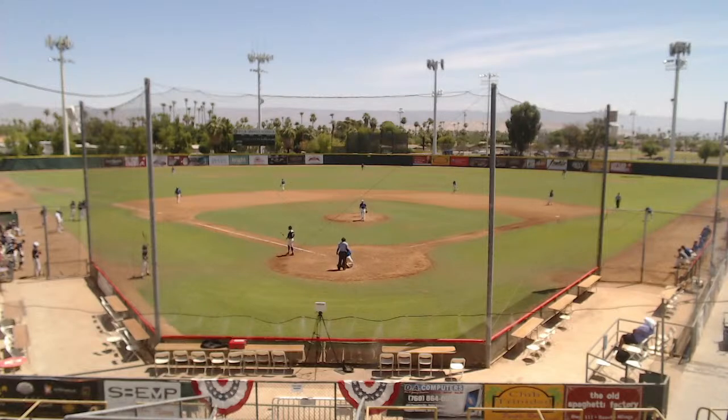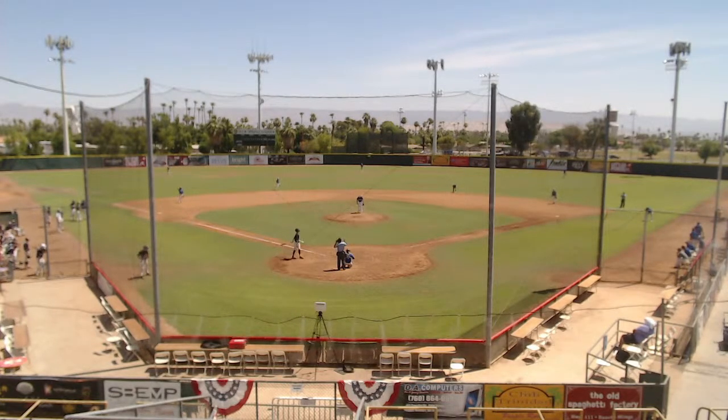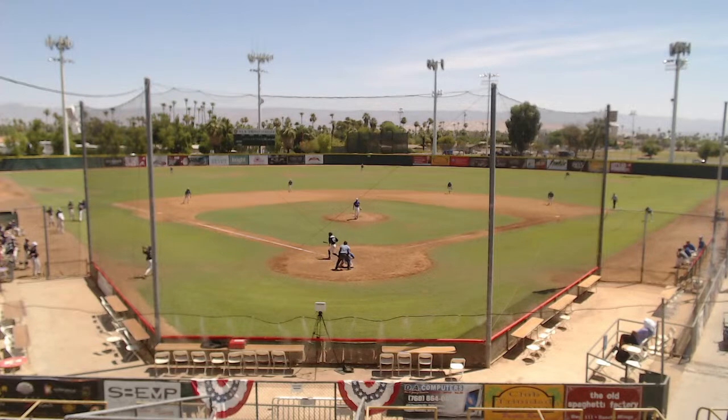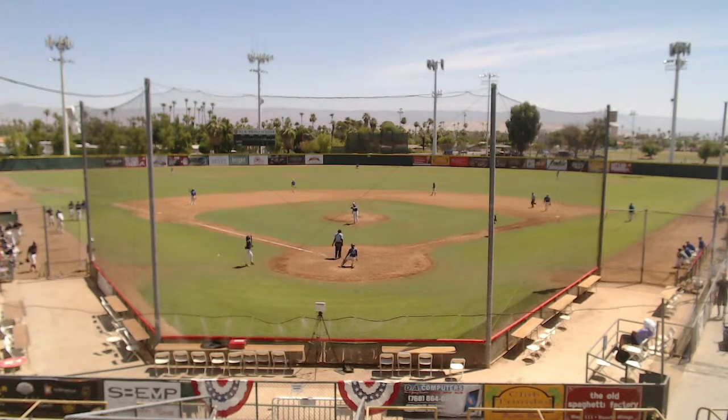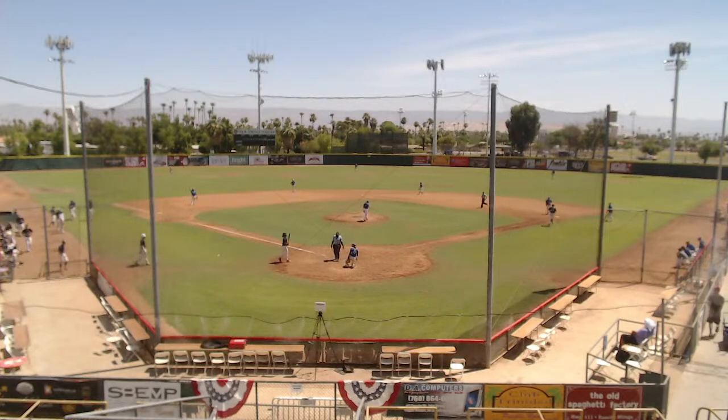3-2, and it's game time for the Snowbirds. They're down to their final strike here on this Tuesday, or Wednesday rather. Here's the payoff pitch. Came in and hit him. Got him in the elbow guard. Fastball got away from Sweeney, and the ball game continues.